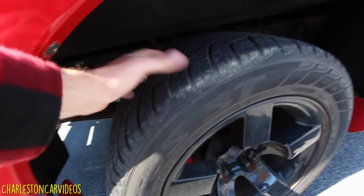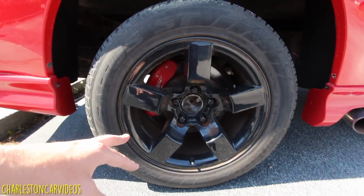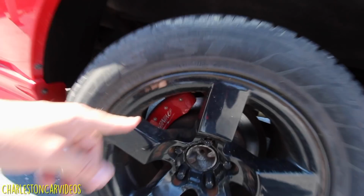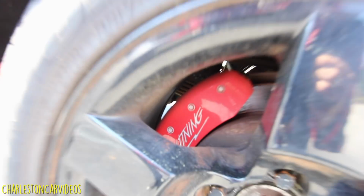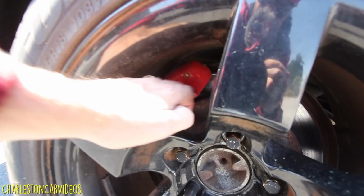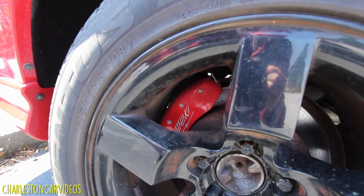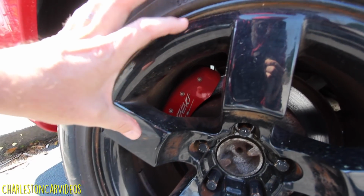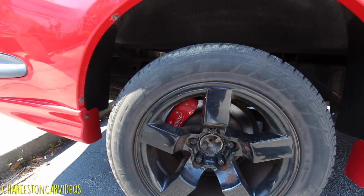Back tires are in good shape. Not bad. Plenty of tread. Again, let's give you the size here. We got a 235/45 R18. Now, it does have the Lightning logo back there on that caliper. Now, from what I'm thinking right now, guys, I don't think we got 4-piston brake calipers back here. I think it's just for looks. That's what I'm thinking. But let me know in the comments section if I'm wrong on that.